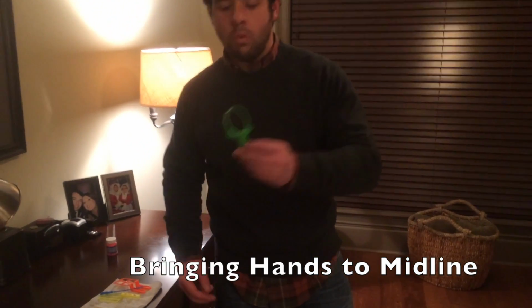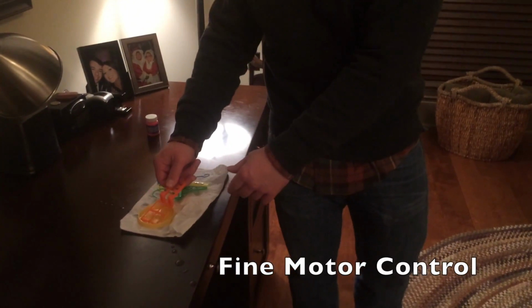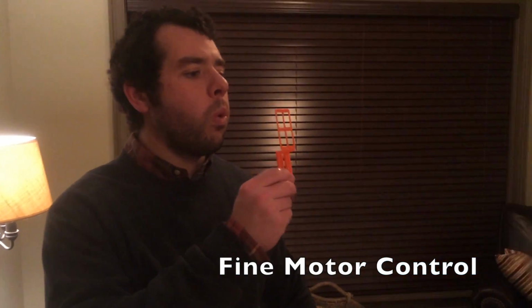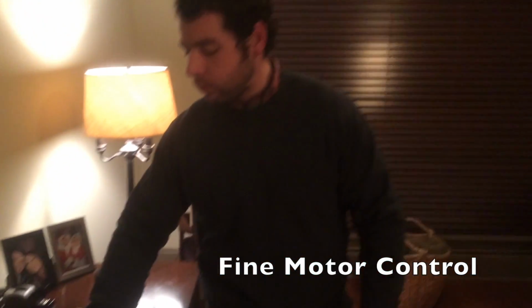It's also great fine motor control of not only the hands, as they have to grasp onto these small bubble wands, but it's also a fine motor skill of the mouth, having to form shapes to make the bubbles. As you can see, bubble blowing requires detailed fine motor movements of the mouth and oral muscles.